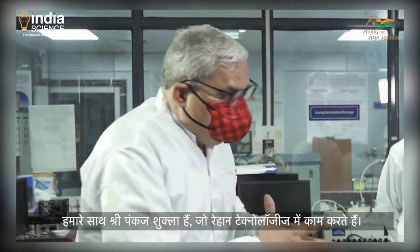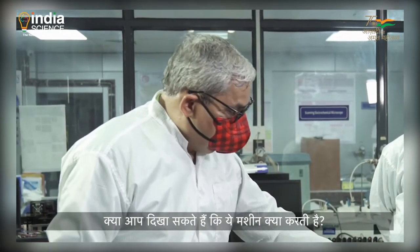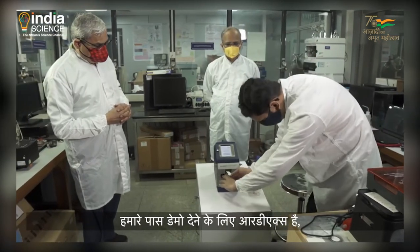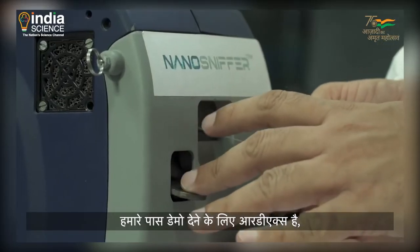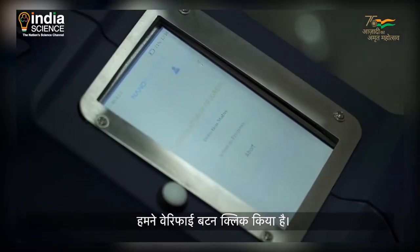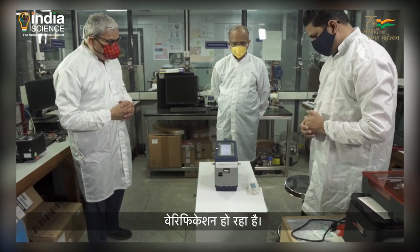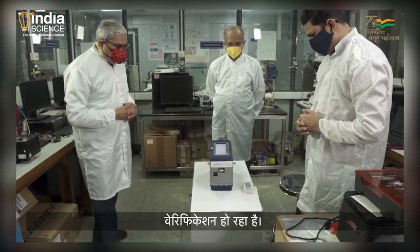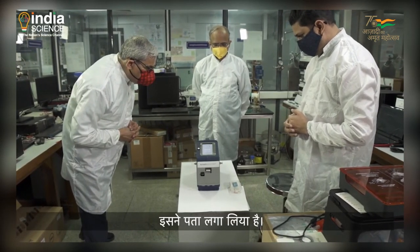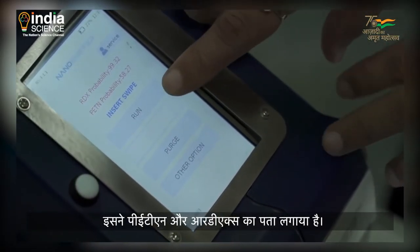We have with us Mr. Pankaj Shukla, who works with Vehant Technologies. Can you show us what this machine does? We have a demo swipe like RDX, and click on verify button, and verification in progress. Traces detected. Detecting PETN and RDX.